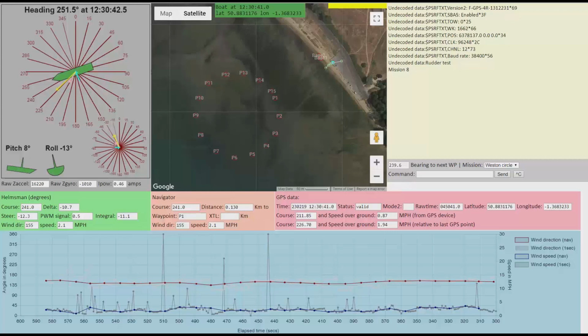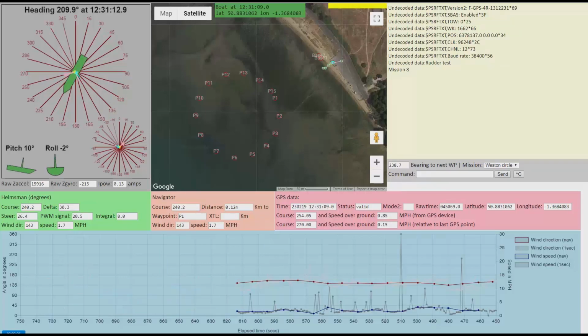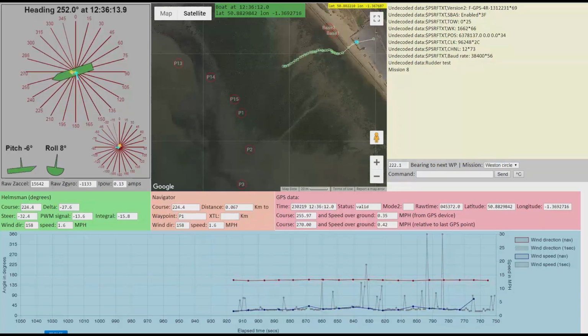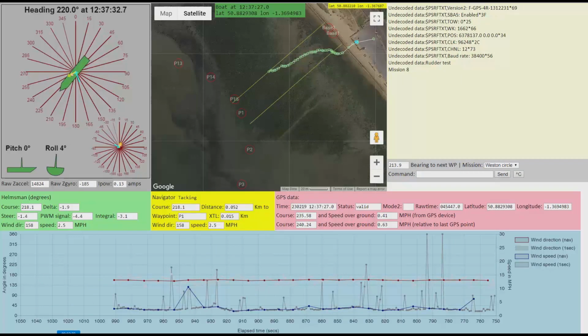So, with the wind from the southeast, we made slow progress out towards P1 until, at this point, we decided to tack because we were just sailing too close to the wind.